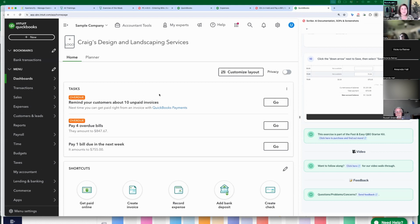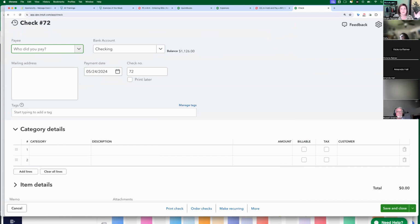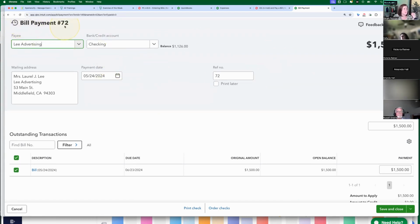So anyway, all right, so let's take a look at, so we have that Lee advertising bill out there. We have some other bills too, but let's see how we could pay it with a check. Okay. So the first thing is that new in QuickBooks Online, if I go to write a check and I put, oh, let me get rid of the exercise. We're done with the exercise. Okay. So if I go to write a check and I put in the vendor, Lee Advertising, it's going to say, oh, hey, there's a bill out there. Are you writing this check for this bill? And if you say yes, if you click add, oh yeah, in fact, I am, okay, then it turns it into a bill payment. Do you see what happened? I'm still sharing, right? Do you see what happens right there?